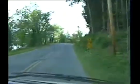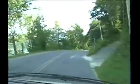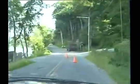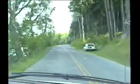Here, your scanning picks up the Hidden Drives sign and the traffic cone near the curve. Cover your brake to further reduce your speed. As you round the curve and spot the road maintenance ahead, reduce your speed still further, braking if necessary. Scan past the trouble area and proceed slowly, only when you are sure it is clear.